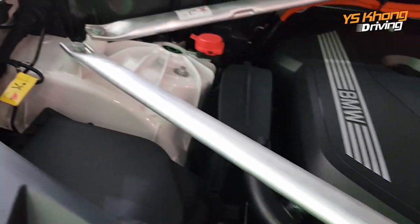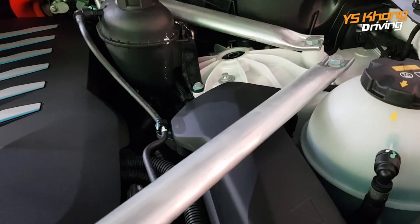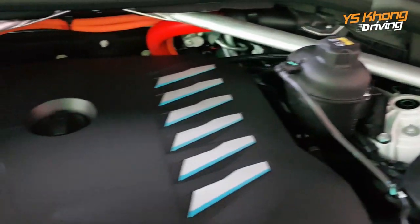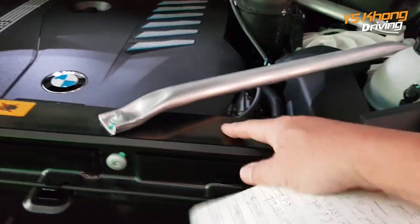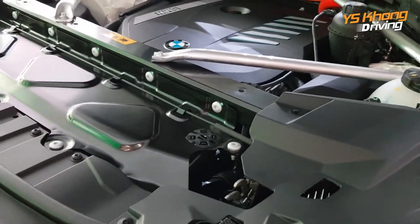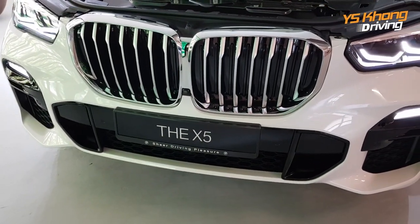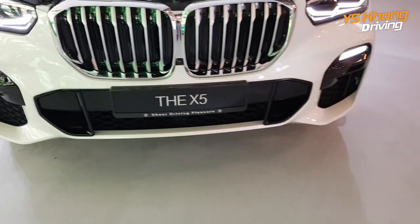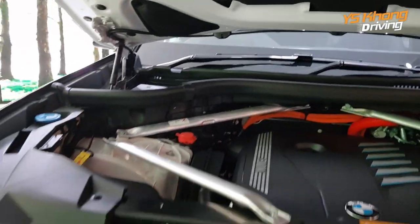Now elsewhere the vehicle is very much the same as the X5, and this one has got extra bracing. This is probably to hold the top part of the frame here and keep everything intact. And of course, this is meant to crumple, yeah. And these are the huge kidneys. BMW is having some kidney issues, I suppose. But well, it's a love it or hate it kind of thing. I am neutral. Yes, I'm neutral.